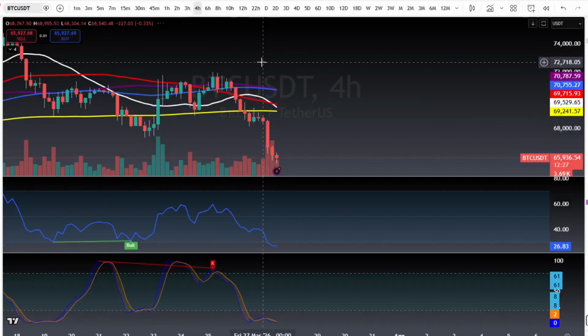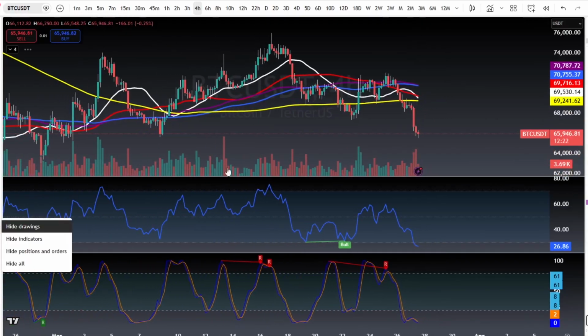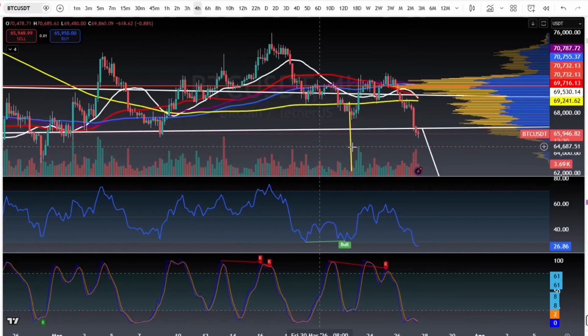Now on the 4-hour chart, this is where I've been telling you guys we have a head and shoulder pattern. I have this measure move taking us all the way down to about 62,000. And as you can see, we already broke below the neckline, and we're starting to get some of the measured move already. The neckline was somewhere around 68K. So this is already a winning trade at the moment.